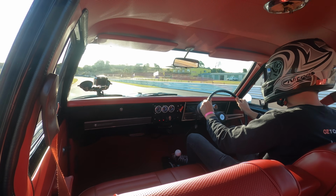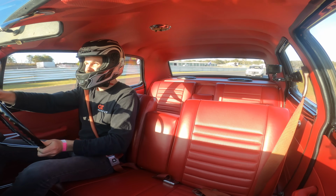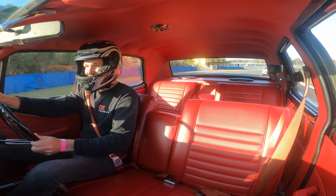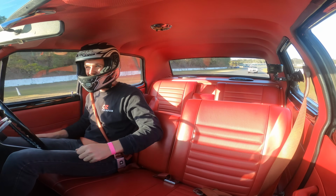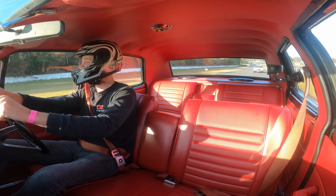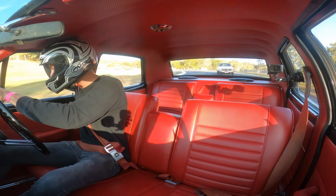We got him! Wow, that took a long time! Holy smokes! Had him by a whisker! Woo-hoo! Down, little beauty! Oh, let's do that again! That was awesome!